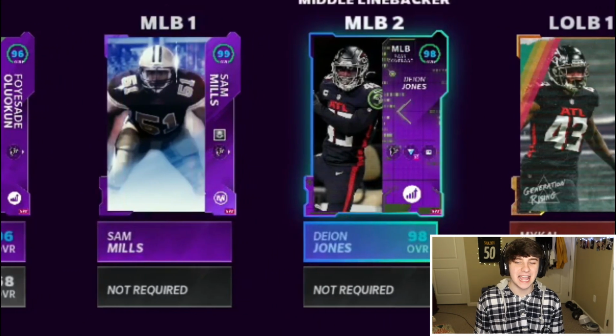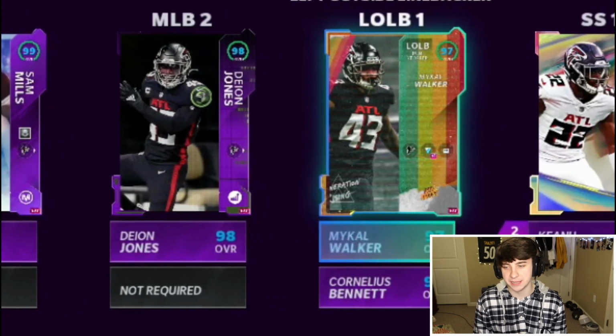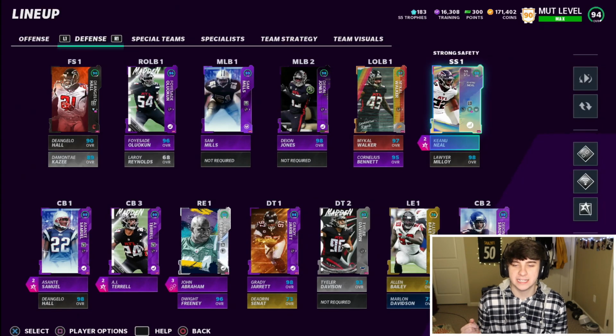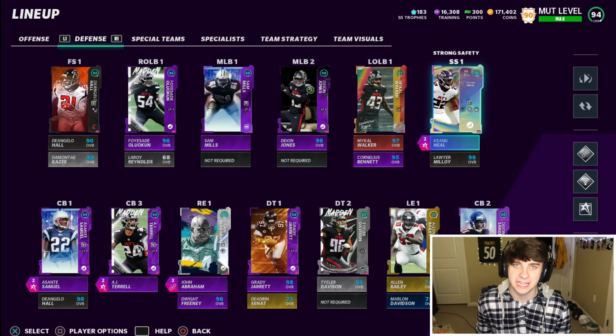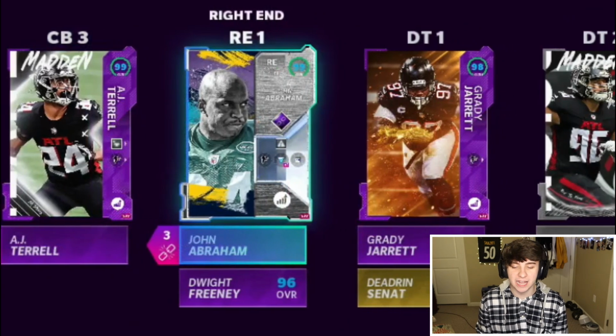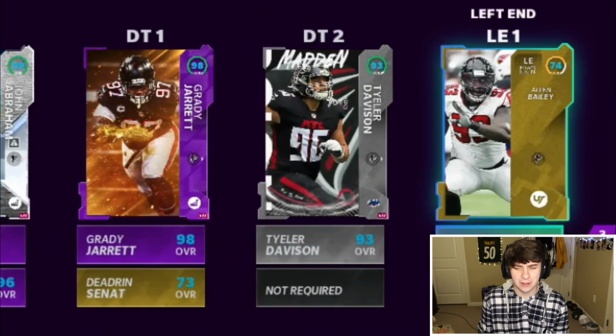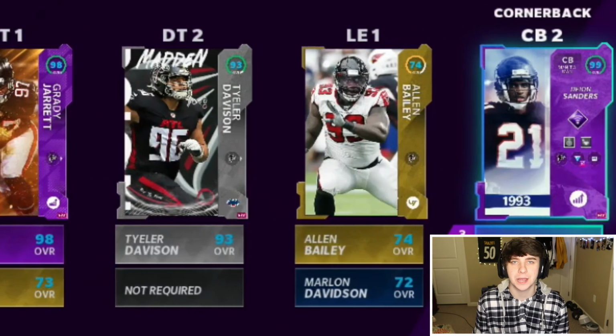99 Sam Mills, 98 Deion Jones in the middle, Mr. Walker, 97 at left outside linebacker, and Khalil, really? I said it at first, and now I don't even know how to say it. I'm having a brain fart, but we got 99 overall LTD Neal at strong safety. Starting at the bottom left, they got Asante Samuel, AJ Terrell, John Abraham, Grady Jarrett, Alan Bailey, who could use an upgrade there for sure, and Deion Sanders, Prime Time.